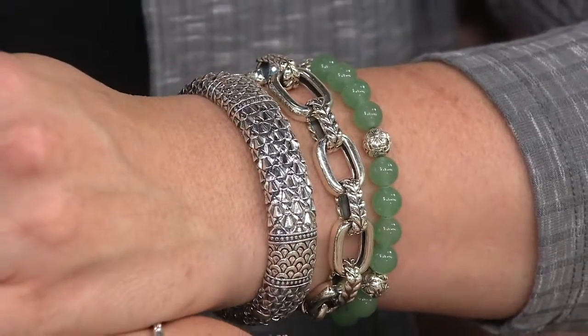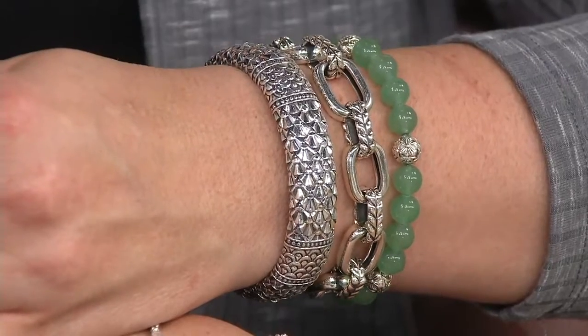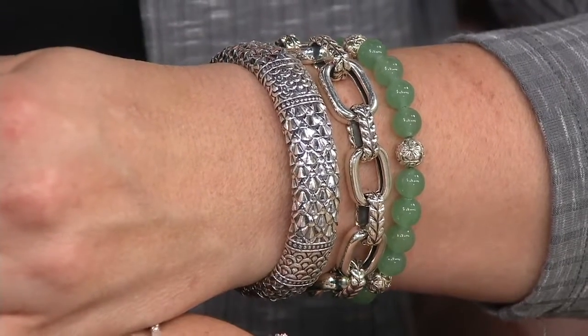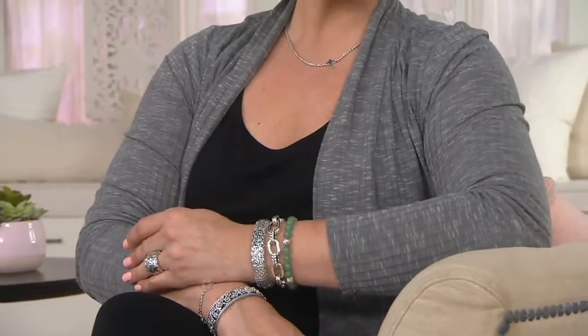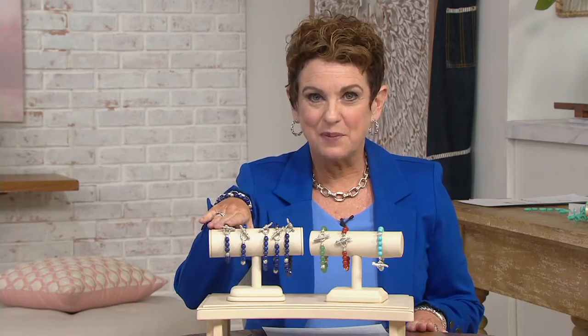The texture, it's gorgeous. So we're going to wrap this up. It's on beautiful Adrian's wrist. She chose that green aventurine. The charoite, which was the purple, is already gone. And this has sold out. Well, last I was on the air, sold out completely. And today we added the extra small to this customer top rated bracelet.